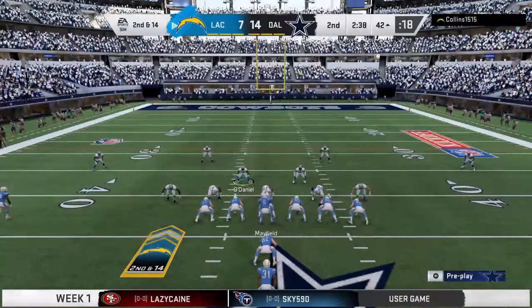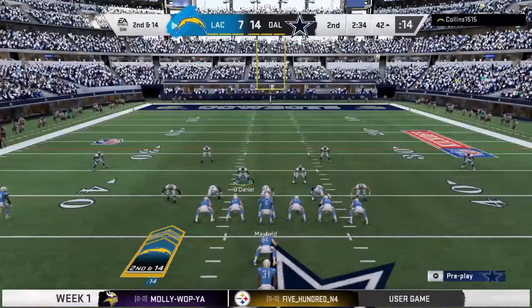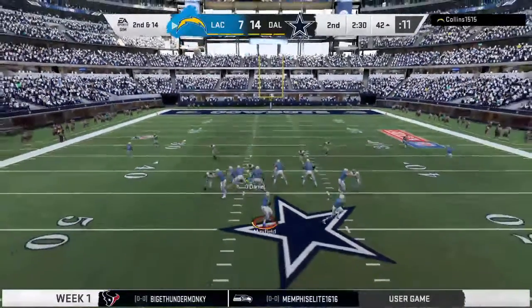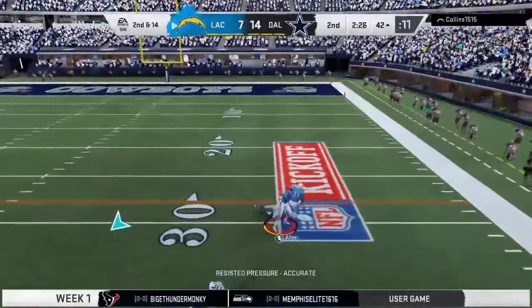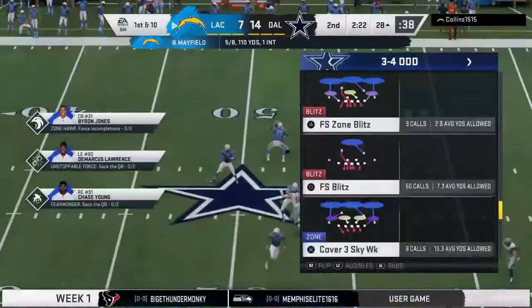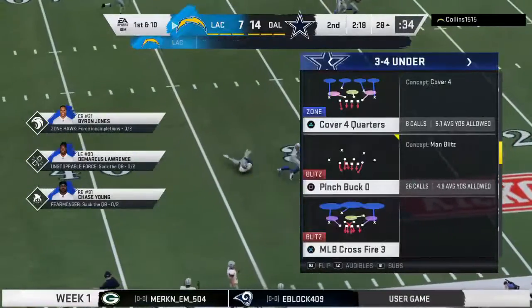Pistol. 44's the mic. Check. Oh, yeah. And here we go. Hey, Delta. Here we go again. Mayfield. Allen's got it complete. And he's going to get this inside the 30. And he's going to have another first down here as the tackle's made at the Cowboys' 28.